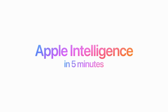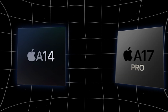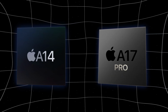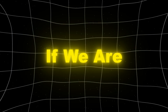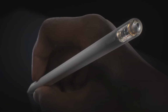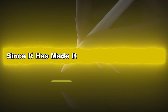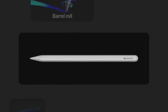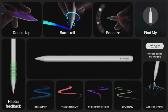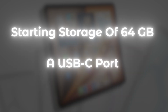The iPad 2025 might go on to support Apple Intelligence, meaning a jump from the A14 processor found in the 10th generation to an A17 Pro, the same as the iPad Mini, or if we are lucky enough, an A18 processor. Other than that, Apple's Pencil Pro feature has some uncertainty surrounding it as of now, but since it has made its way into the iPad mini, the iPad 2025 might probably get it as well. We can also look forward to a starting storage of 64 GB and a USB-C port for charging and data transfers in the new iPad.